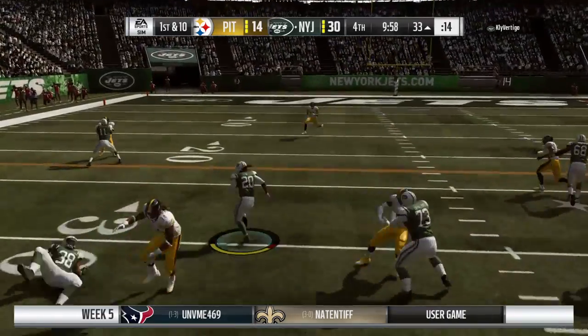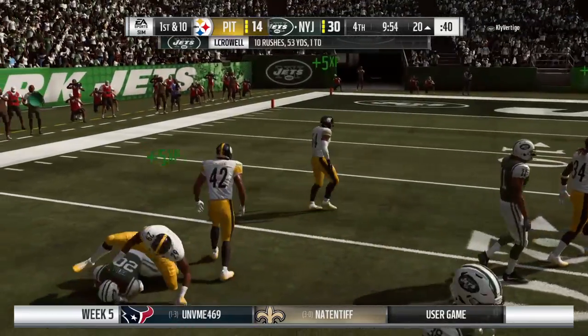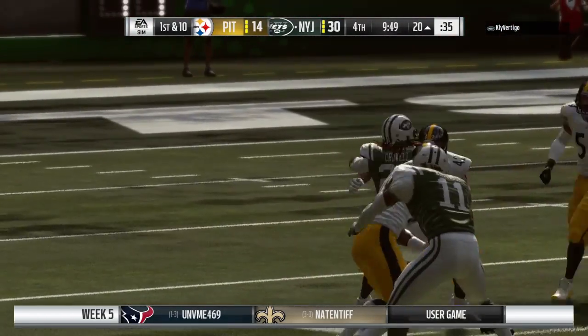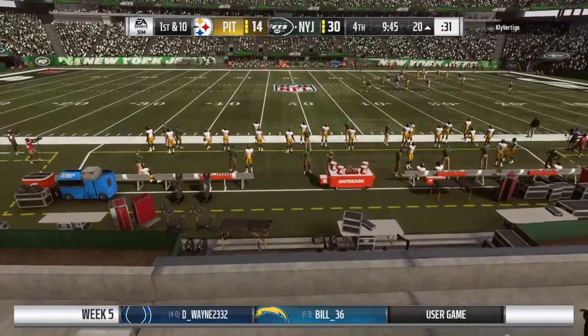Here's a give to Crowell, and he's got room. And they'll get this one to about the 20-yard line. Another nice gain, 13 yards that time, and another first down. Starting to become a tough spot for this defense. You're down in the fourth quarter, looking a little fatigued maybe on that side of the ball.